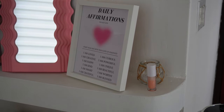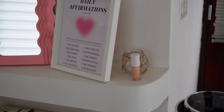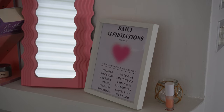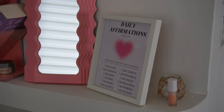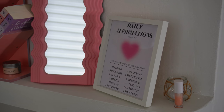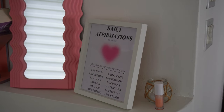So over here I have literally a lip gloss that I made, but I just leave it there because I use it every single day. I love it. Then I have a frame that says daily affirmations. I got this one a few months ago and I love how it turned out. I just literally got it off of Etsy. I'm gonna try to find the shop and link it for you guys. But there are a bunch of different Etsy shops that you can find that sell these.